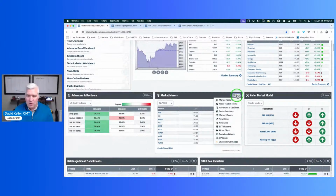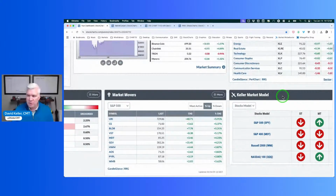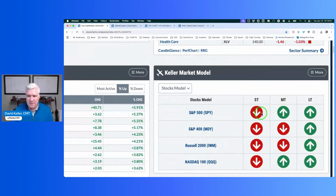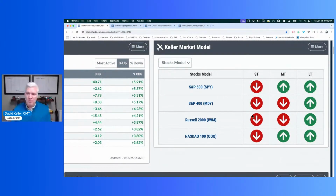Then in the upper right corner of any of these, just click where it says more, and it's called the Keller Market Model, and that is this visualization. I usually just show the stock version because the main one for me is the S&P 500. That's the main model that I use, but I do run that model based on weekly exponential moving averages on a bunch of other things, on other stock indexes, and also macro things like the dollar and commodities. So that's how you can bring that visualization on.